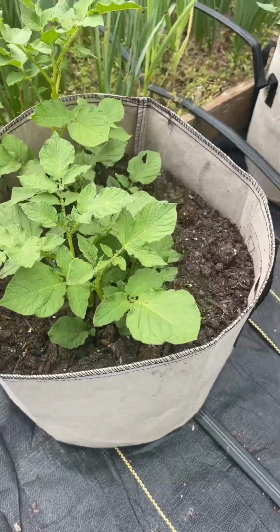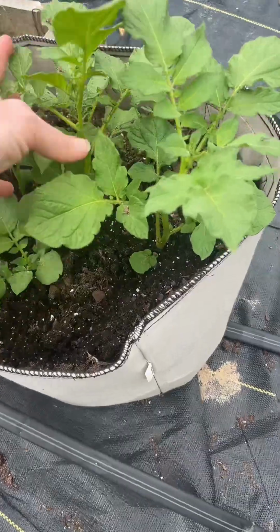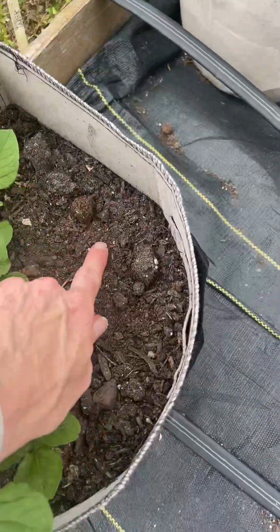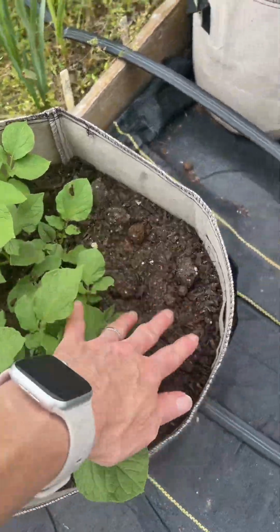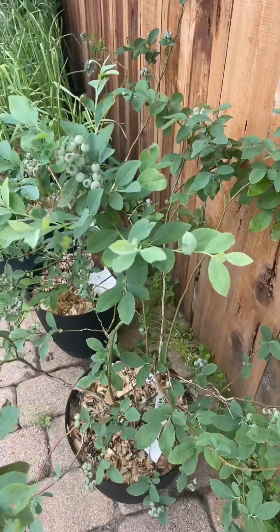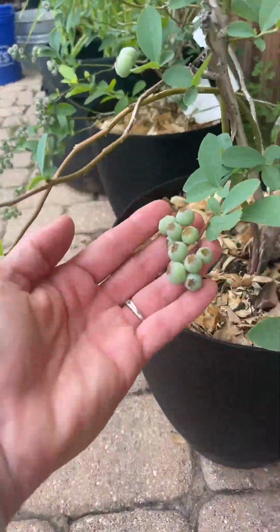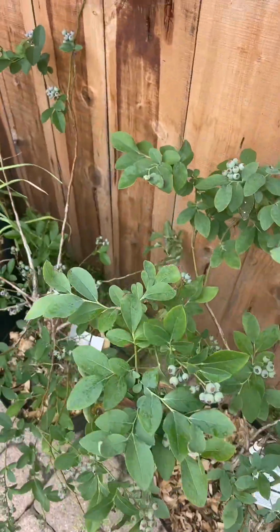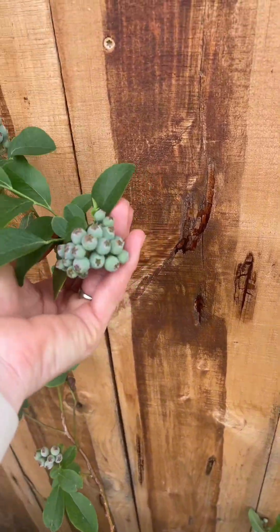Let's check out some vegetables. Y'all remember my potatoes in the little 5-gallon pots? I just had some grocery store potatoes that sprouted, and they were just little tiny, and they are growing. I need to add a little bit more soil to those. My blueberries are still in pots, but y'all look, oh, they're loaded. I have 2 different varieties. I need a third, but I'm waiting till we move.